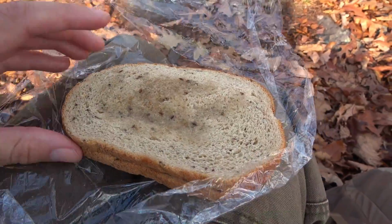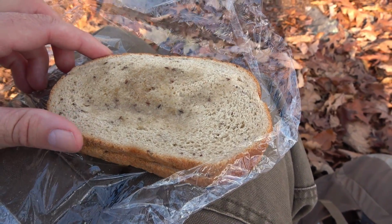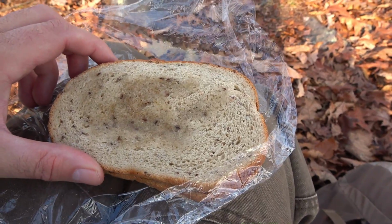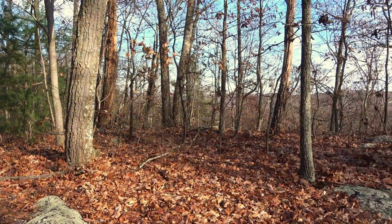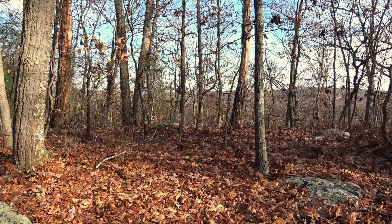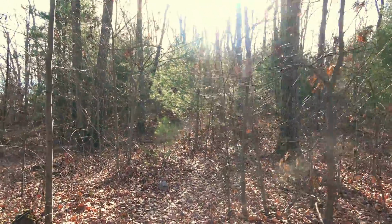Alright, so we will enjoy a peanut butter and honey sandwich on rye bread. About 12:40, so we've been at it for about 2 hours now. So, got kind of a partial view for lunch, but it'll work. Alright, time to get moving again. Got to push it a little bit faster.